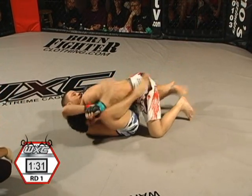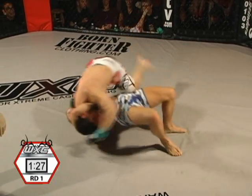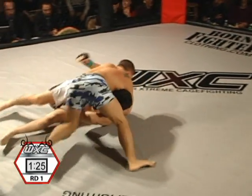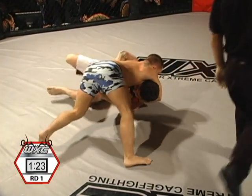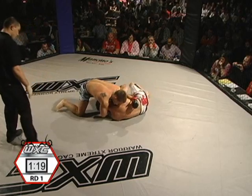Back to action here at Crystal Gardens, Night of Champions. And this time Mandell looking to take it from the other side. Christopher looking to transition and gets rolled through. That's a little bait and switch action by the current WXC champion.